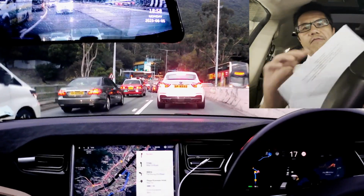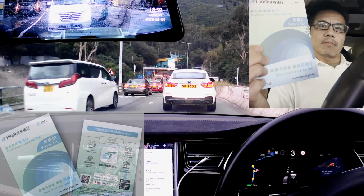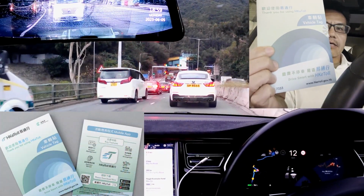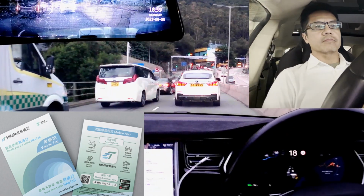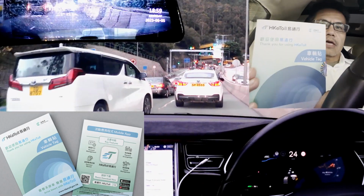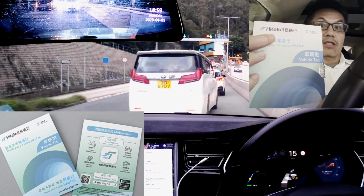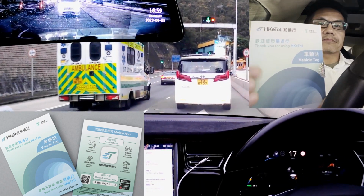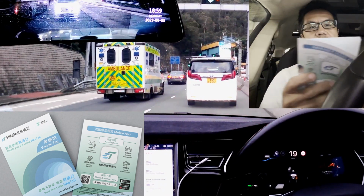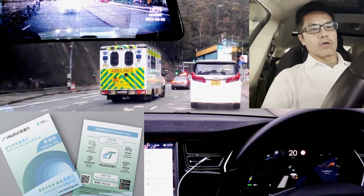I've just received in the post from Hong Kong HKeToll my vehicle tag, which I can use for all the tunnels in Hong Kong. Now the government has implemented this vehicle tag system and used Hong Kong HKeToll as the vendor, so that all vehicles in Hong Kong need to install a vehicle tag.